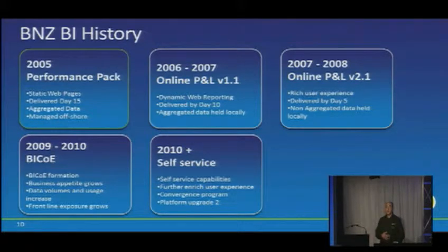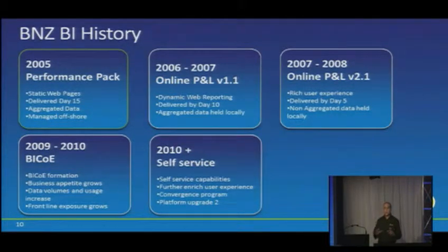Back in 2005, the finance department only had a group of reports called the Performance Pack. These reports were just a group of static web reports that were produced, massaged, and aggregated in Australia. So it was pretty much a black box, and they were not delivered to the business up until day 15.